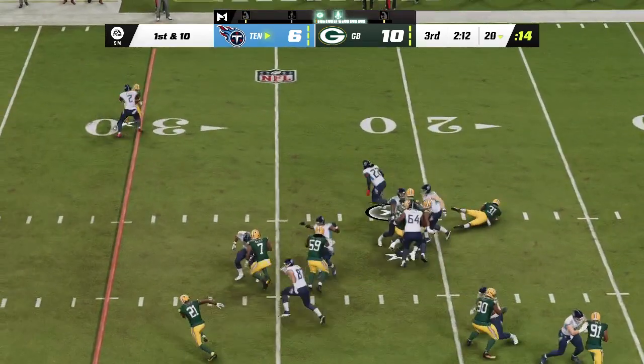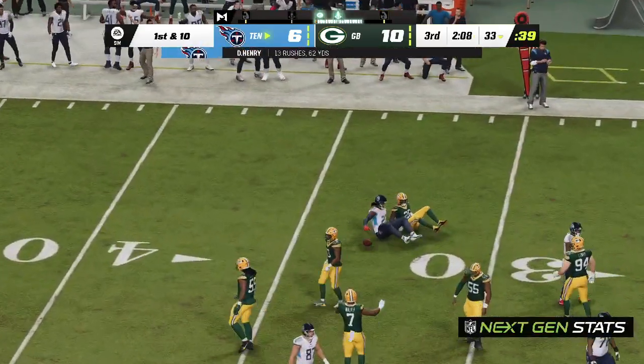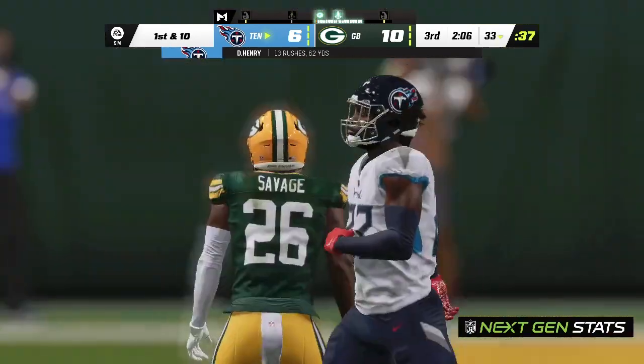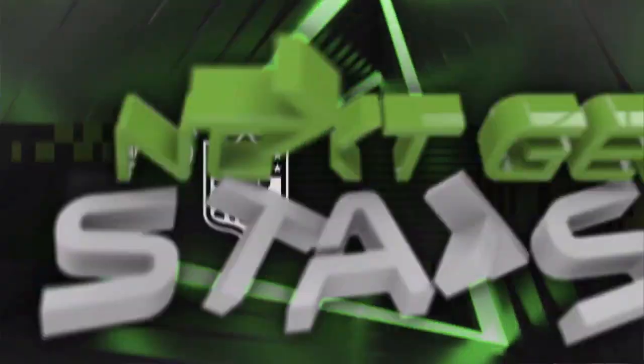They'll start on the ground. It's Derrick Henry. And some space here. And he's going to get this one across the 30-yard line. 62 yards rushing for him now as he's carried it 13 times.